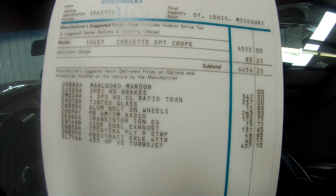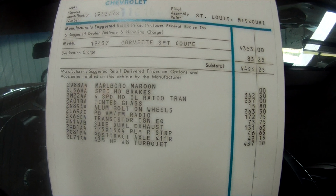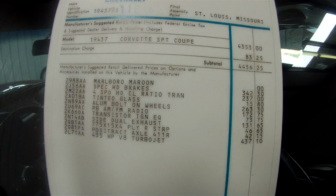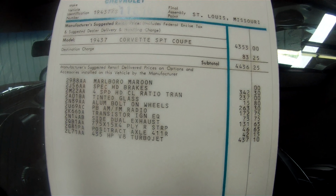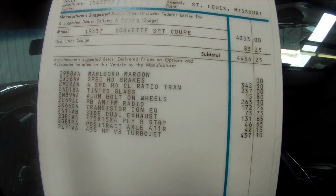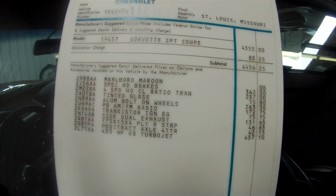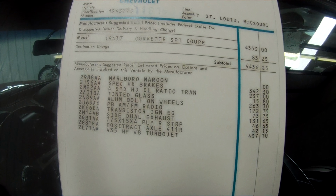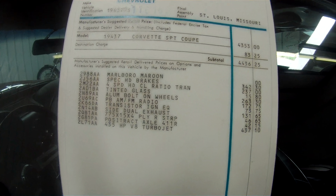It comes with Marlboro maroon on the paint. It's got the special heavy duty HD brakes on it all the way around. It's got the M22 4-speed HD close ratio transmission, tinted glass, bolt on aluminum wheels, including a spare. It's got AM, FM radio. It's got the transistor ignition. It's got the side pipe duals.